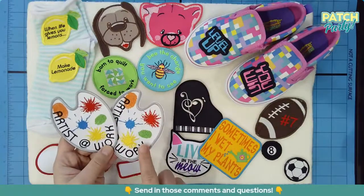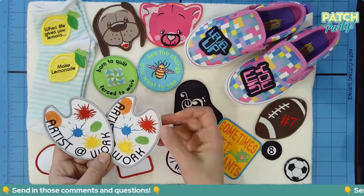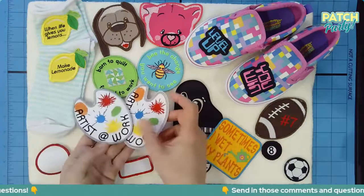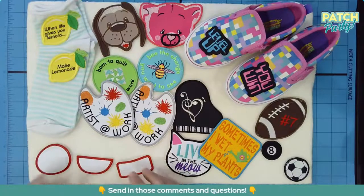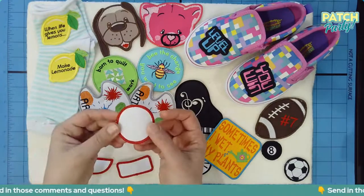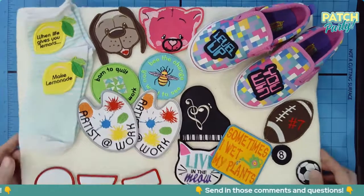In this particular patch, I actually trimmed it after I stitched my satin stitch, so you see a little bit of a white border, which is another option for trimming. So it's really up to you, the designer. These examples have that cute little merrow finish, so it mimics the look of the merrow machine. So just so many different things that you could do with your patches.